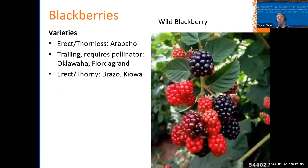So now we're going to talk about blackberries. So blackberries, there's different types of varieties. So we have erect thornless blackberries, like the variety called Arapaho. We have trailing, which does require pollinators. But the Oklawaha and Flora Grande, those are wonderful varieties. And then we have the erect thorny ones, which is Brazos and Kiowa. So all of those varieties are absolutely delicious.